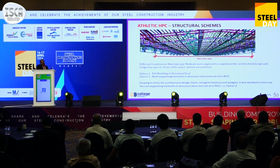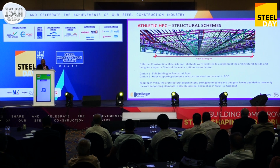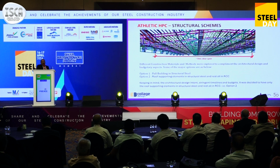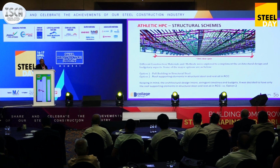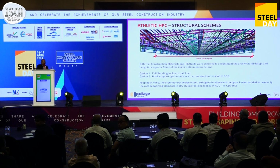Primarily, there were two options put to the client and the architects. One was the entire building in structural steel. The second option was to have the roofing in structural steel and the rest of the building in RCC. Keeping the architectural intent, stringent timelines and budgets in mind, it was decided to have only the roofing in structural steel and the rest in RCC.